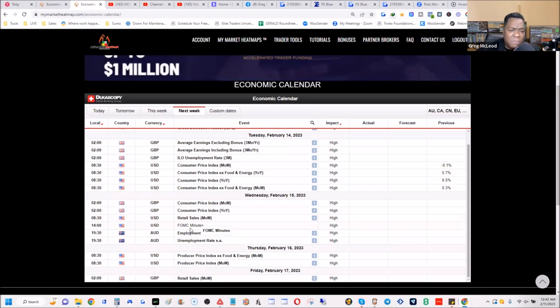FOMC minutes are going to also be on Wednesday. And when you have FOMC, usually the market's kind of dead, kind of flat, trading between support and resistance levels. It could be a really good scalping market because it's not going to break out, but it could be kind of dull if you're looking for a trend. Okay, so be careful after retail sales that the market could just go completely dead until 2 p.m. So be ready for that. Mark that in your calendar.